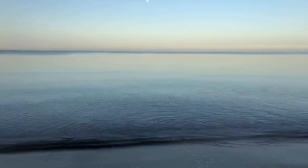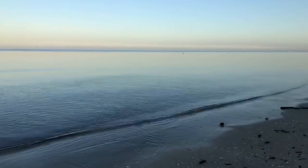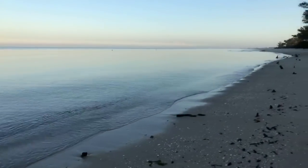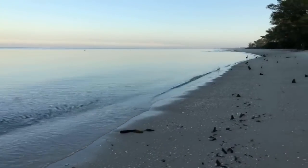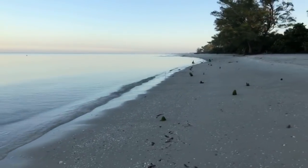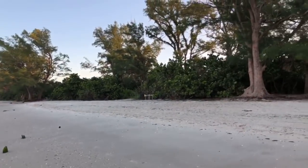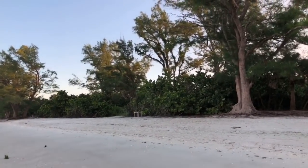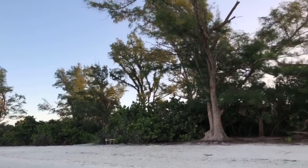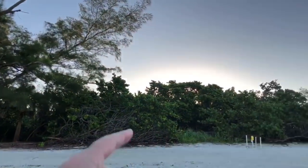Come on, dolphins. Show yourself this morning. It's so flat out here. This is when it's really easy to spot them. Be nice if the sun was up. The sun has not made it up over these darn trees yet. Beautiful though out here. You can see the trees are starting to catch a glow there. The sun's back here behind me.